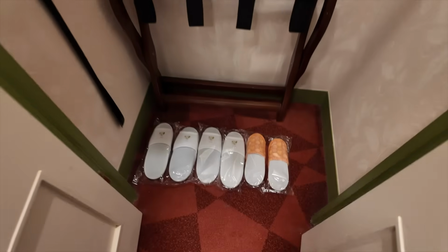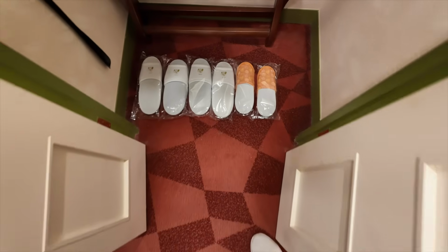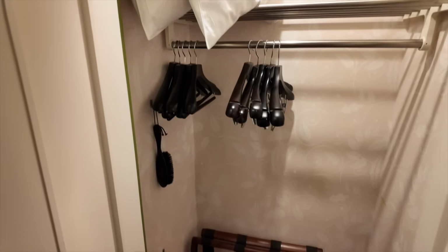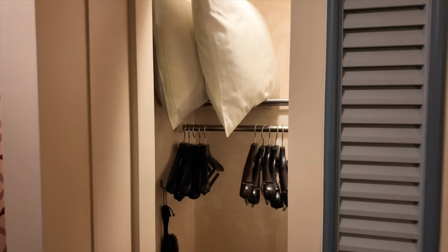No special slippers. They're the Disneyland Hotel slippers, both the kids, that being the orange, and the adult sizes, that being Mickey in his sort of nifty 90s hat. There's a luggage rack, shoehorn, a brush, some extra bedding, space to hang stuff in here. The light turns on when you pop the doors open. Look at the paint scheme. It's great. It's really great.